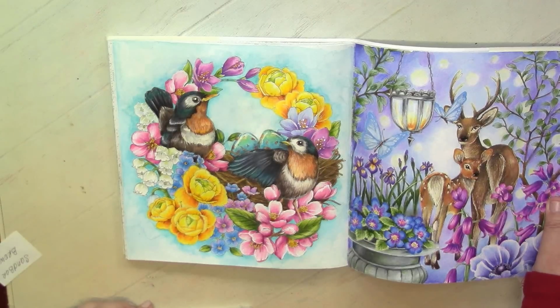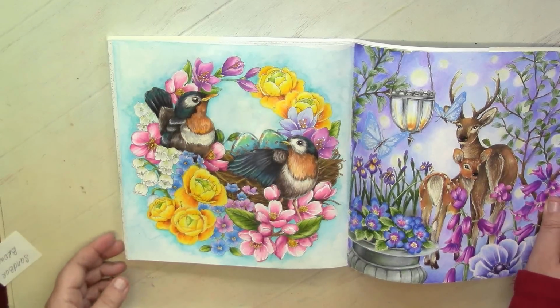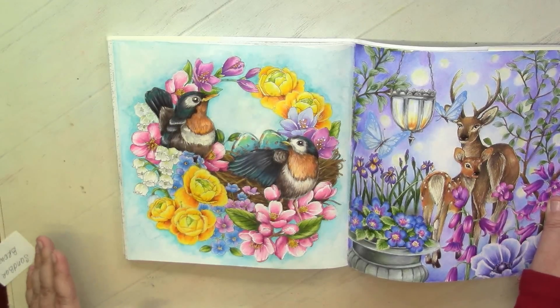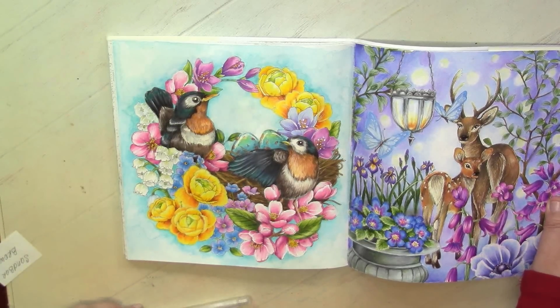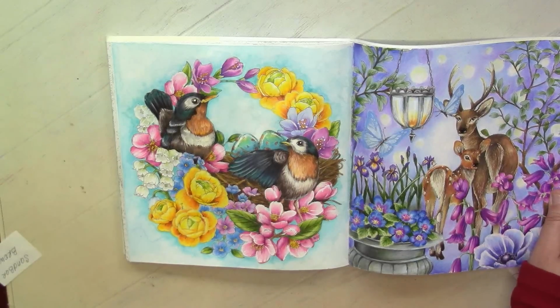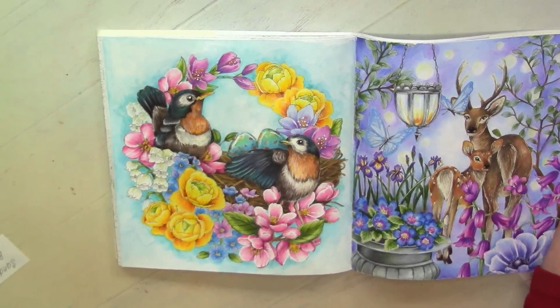So that probably was the one challenging moment here. Otherwise, I think that it has a very nice spring vibe. It was really nice to color all those flowers. And this one I did with polychromos pencils because I was asked on my Patreon to use polychromos more frequently.